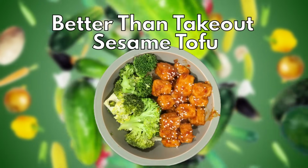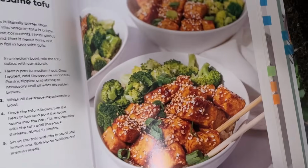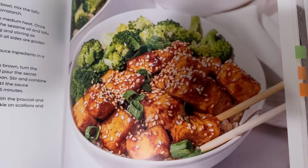Rufus is having his dinner and we're making ours. Better than Takeout Sesame Tofu. I've made things like this before, so I think this is gonna go over well for my family. Special note is it only serves 2, so I'm doubling everything. And if you're of a family of more than 2, you might want to do the same, especially if you want leftovers. You might even want to triple it.